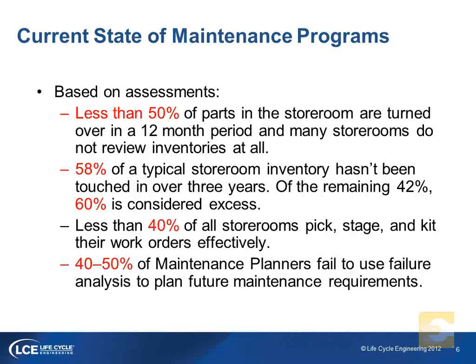So the other thing that I never hear when I go into an organization is, thank goodness, Andy, you're here because our storeroom is way too big. It's typically, quite honestly, the other way. We don't have enough space in our storeroom. So if I give you more space, then human nature is you're just going to fill it up. Okay, so that's what that bullet is talking about.